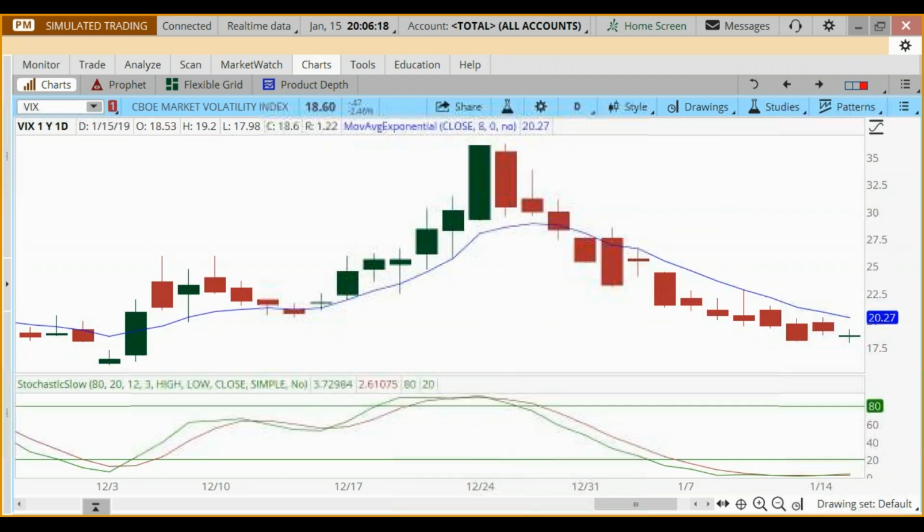The reason why was because what we talk about is when the VIX gets to the top, and especially after it gets to the top, the green crosses back below red.